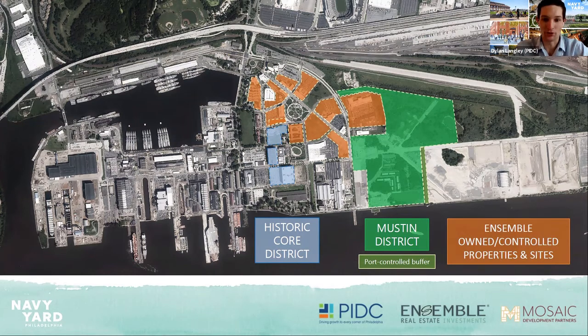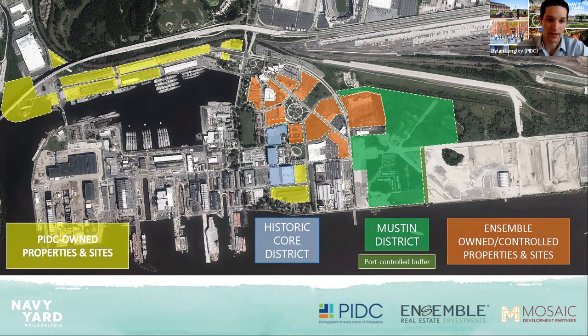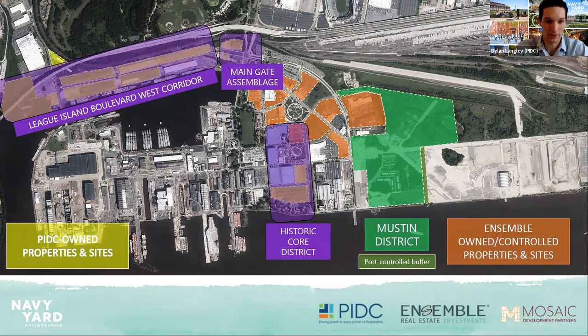A big reason for choosing the Ensemble Mosaic team is the fact that Ensemble is our largest private owner at the Navy Yard. They currently have 14 buildings comprised of 1.3 million square feet. What you see in the orange is known as the corporate center at the Navy Yard. The yellow here highlights the PIDC owned properties and sites. Kelsey, if you want to jump to the next slide here. These are the different sections that are highlighted in the RFP. So you have League Island Boulevard West in the northwest corner there, the main gate assemblage, and then the historic core district as well.